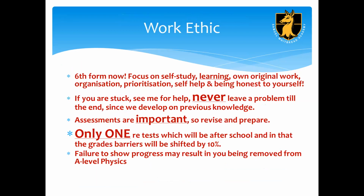Okay, so work ethic. You're going to be in sixth form now, and there's more of a shift towards independent study. So you need to be focused in your self-study learning and try to do original work. It's not good copying off each other, because you're not going to learn. If you do still get stuck and you need to get help from someone else, write on the side that you got help with this question.